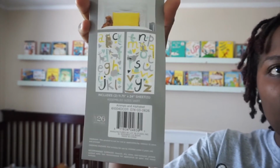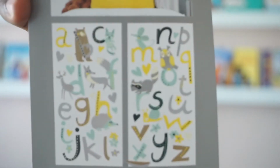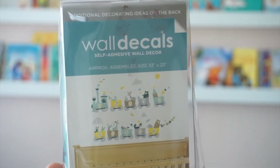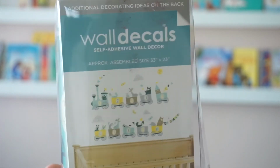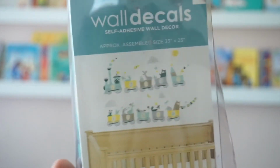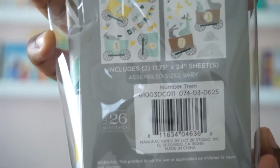And if you want to try to find it, there's a UPC code, and it says animals and alphabet. So, and this is what it looks like. So here's the other one that goes with it. Well, I wouldn't say it goes with it, but matches it because it has the same color theme. And this one is called Number Train. And here's the UPC code on the back of this one if you want to find it.